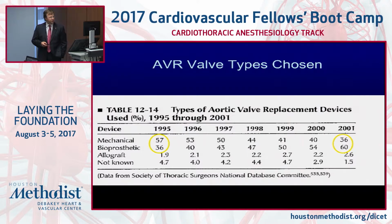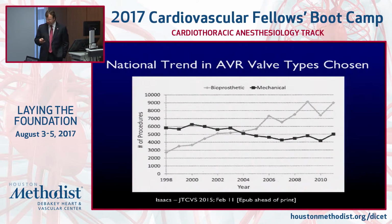And over the years, there's been a shift in the preference of surgeons and patients and cardiologists for tissue valves versus mechanical valves. This is an old slide, but in 1995, about 2/3 of the valves were mechanical, 1/3 were tissue, and within 6 years, that had completely reversed, and that trend still continues, the two curves are diverging. Now in the STS database, a couple of years ago, 80% of the valves that were implanted were tissue valves, 20% were mechanical valves. And in Europe, it's even steeper change. And this shows some of that data.